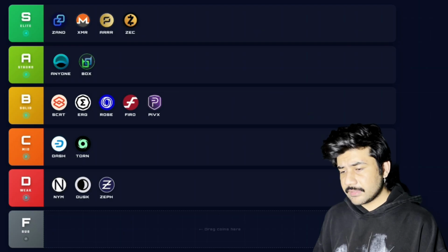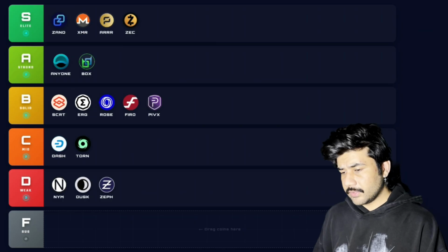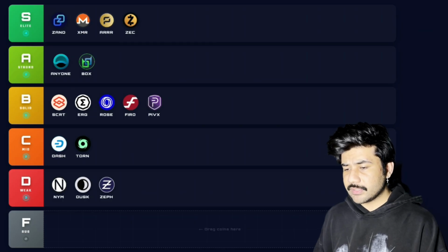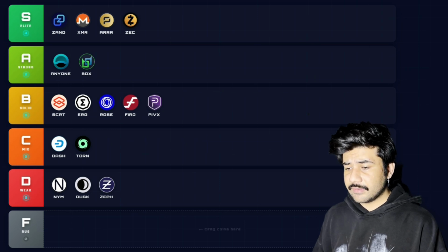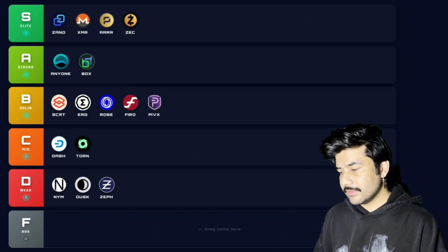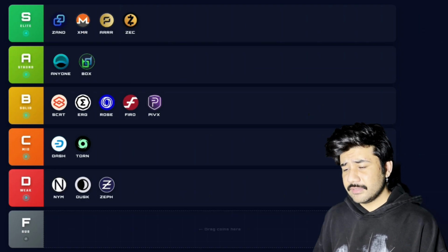And I feel mostly people think that privacy is just a feature, but it's not. It's a discipline. It's something you fully incorporate. If your blockchain lets users choose transparency, governments will choose it for them. But the only chains that will probably survive in the privacy narrative are the ones that never give you the option. And I feel in the upcoming decade, your financial privacy will be much more valuable than your money itself. So be smart about your choices.